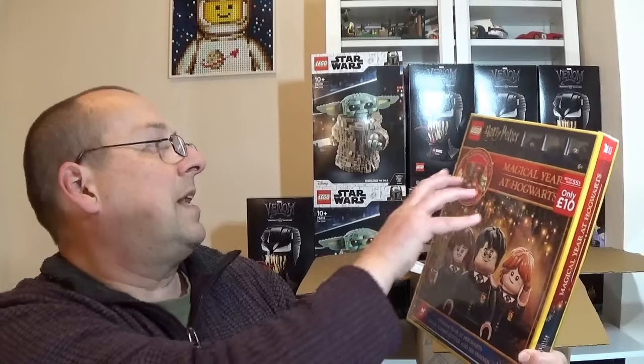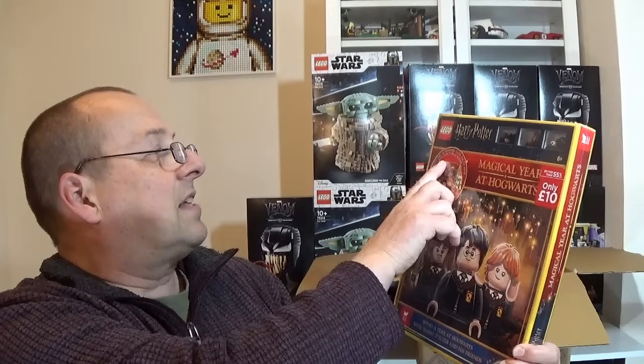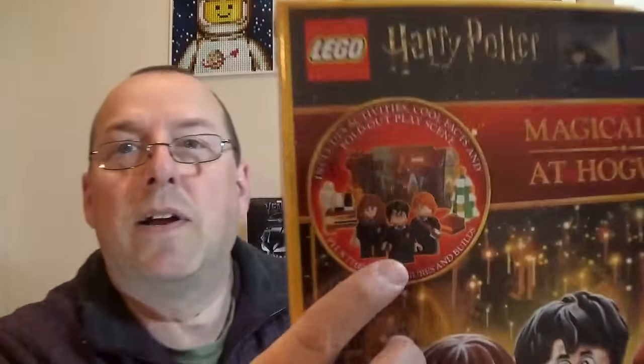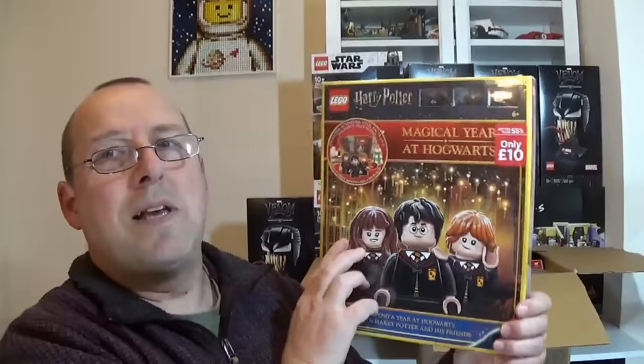Yeah, so it's just a book. I'm not quite sure even what's in the book. So it basically includes activities, facts, fold out play scene, and 3 minifigures as well. They're only the small minifigures as well with the small legs, so nothing too special. So these have been all over the place here in the UK for a tenner, but as I say, to get these for just over £5 I think is pretty good.